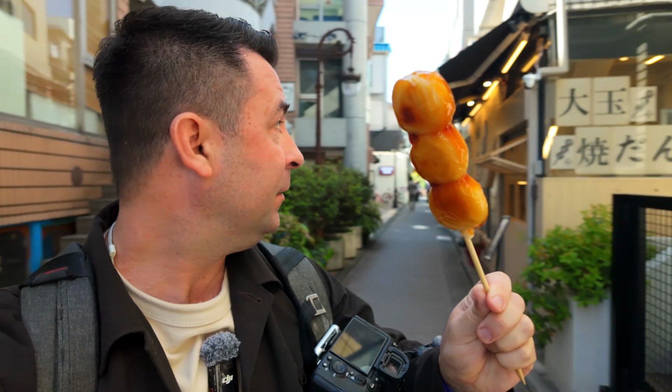It's pretty cool to find more traditional stuff also. I love the whole rainbow colored foods and all the crepes and stuff, but I love this dango, it's like a mochi, like a rice cake with sweet soy, and I absolutely adore this, and I'm very thankful that there's a place in the back streets of Takeshita Street where we can actually get some traditional Japanese snacks. Why not?